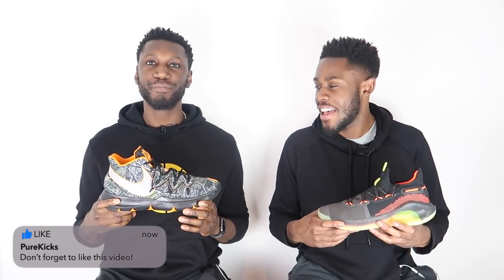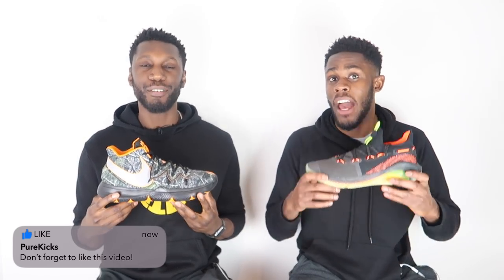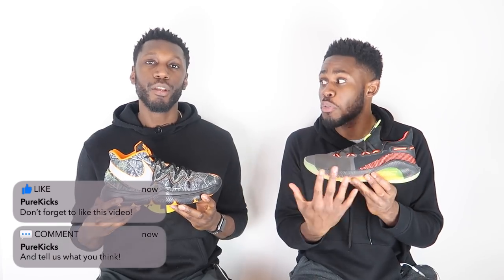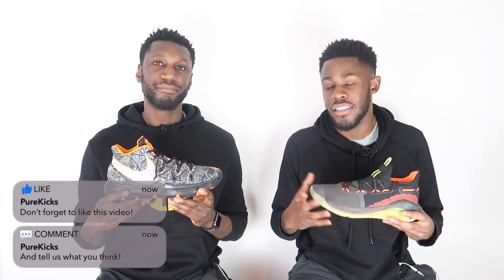You know what, I'll give it to you. I know you will. The point has to go to the Kyrie. It does. The Kyrie is a very, very clean looking shoe. Very. I think this is one of the best looking Kyries of all time. I'll give you that. The Kyrie 5 is just sweet, man. It's a sweet one. The point has to go to the Kyrie 5.